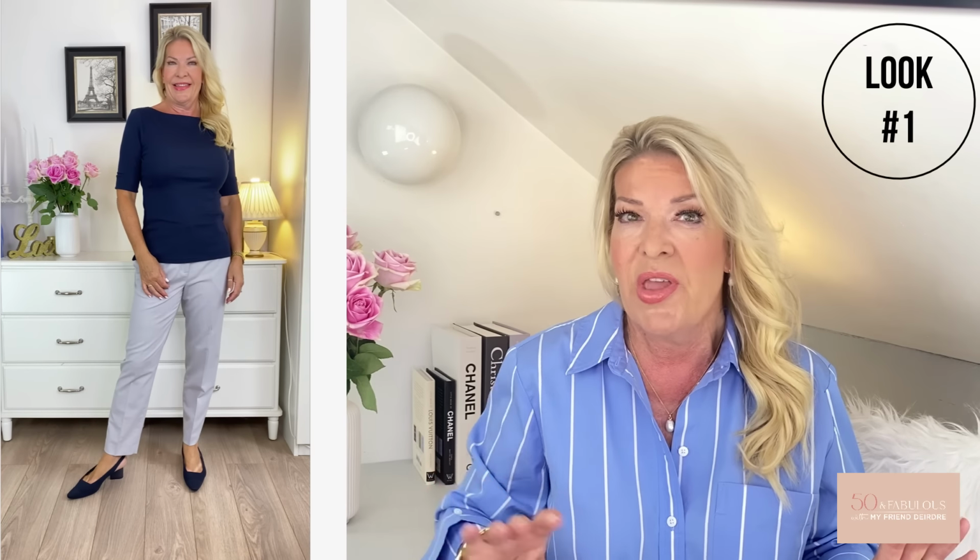Also, there are no textural differences. Everything's pretty samey. There's no standout piece or even an area of the outfit to focus on, and certainly nothing to lift my face. So what can I do to turn this look around into something more youthful and alive? Something also which expresses myself a bit more and isn't playing so safe.